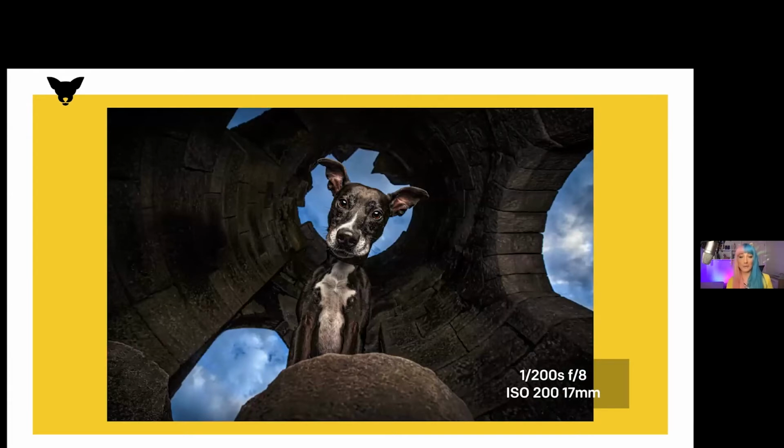This is probably one of my favorite photographs from last year. It was nominated in the British Photography Awards, and the thing I really love about it is the circular patterns there, and then his quizzical face just looking down at me. And this was at Liverpool castle ruins.